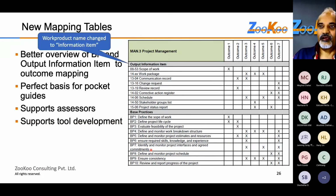Another part they are bringing now is this mapping. We know we have the purpose, then outcome, then base practice, then output work product, and every base practice and output work product is tagged with the outcome. But now they will put one table in the standard that will define your output work products, outcomes, and base practices. But terminology they are changing: no more work product. It will be called information item now. A better overview of BP and output information item to outcome mappings, a perfect basis for the pocket guides.